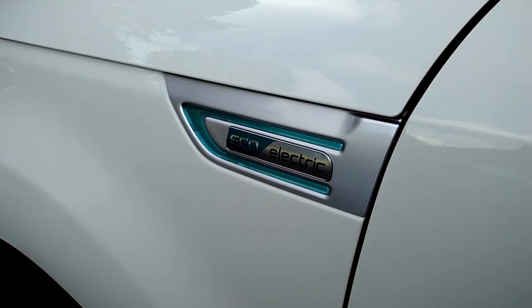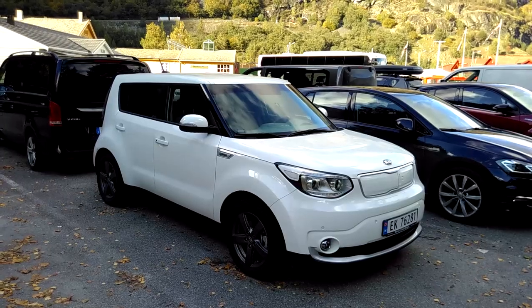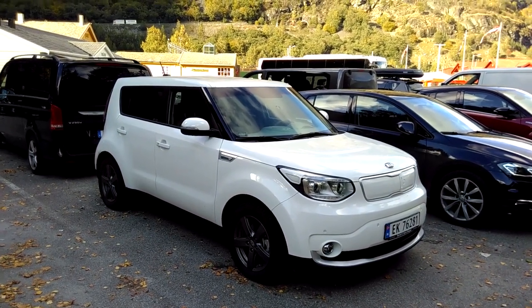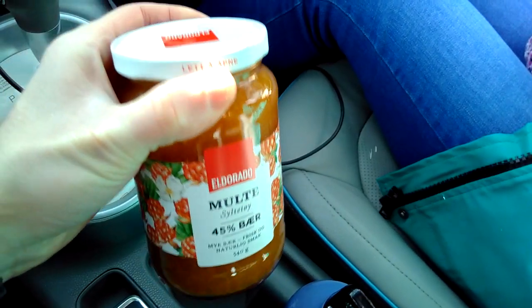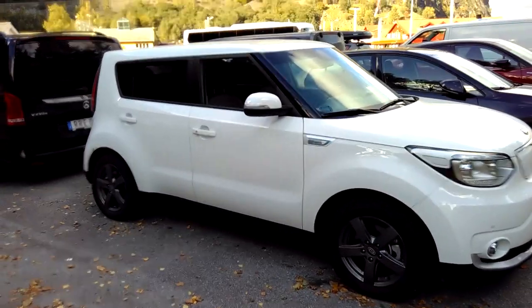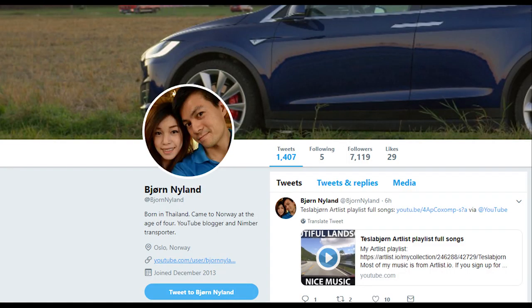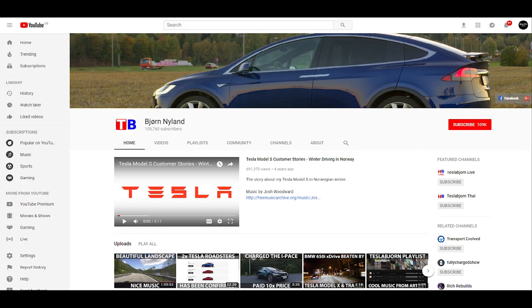Often overlooked and underestimated in comparison to the Nissan Leaf, and a car that is equipped with many impressive electrical gadgets and creature comforts. They've even got a Cloudberry gem holder. Yes, I found some to take home, guys. Anyway, we named our Soul Bjorn, after Norway's most well-known EV blogger and YouTuber.